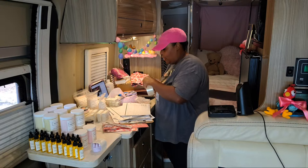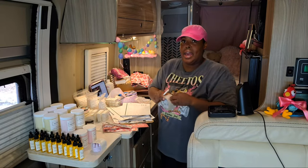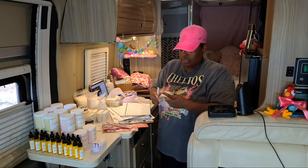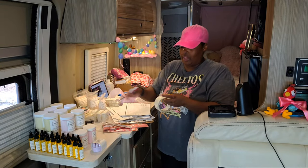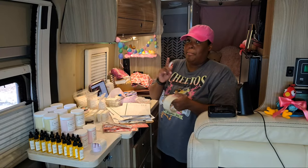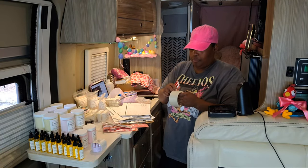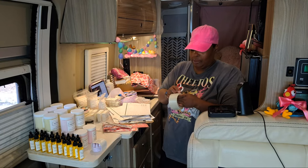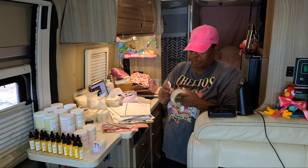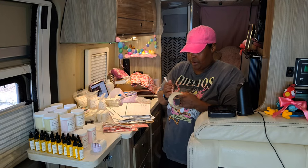Do I have a scale? Yes, I do have a scale because I have to weigh out all of my products. So I weigh out the oil, I weigh out the shea butter, I weigh out everything. So yes, I have a scale, and I purchased the scale for when I plan on doing shipping labels, pre-printed shipping labels. But I haven't learned how to do that yet.